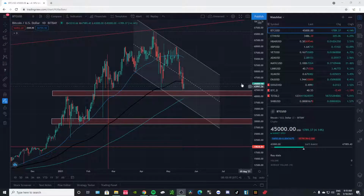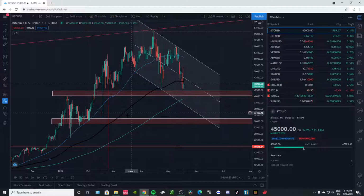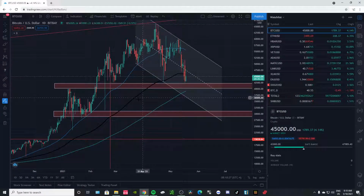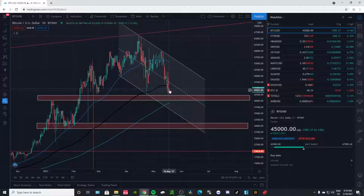All right, Bitcoin is not looking good. We are below the 21 weekly exponential moving average, the granddaddy of indicators. Again, I changed up my indicators. I have the 50 SMA, 21 EMA, 21 weekly EMA, and 200 SMA. Again, we are on the daily chart.